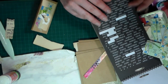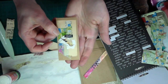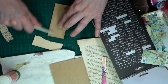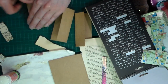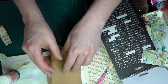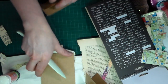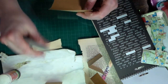Here. And here's another one. It's doing pretty good. I wonder if I can make them all. I'm not sure. We've done 5 so far. It's 12 minutes. I don't want to have 1 or 2 left. If I'm going to use them, might as well use them all.